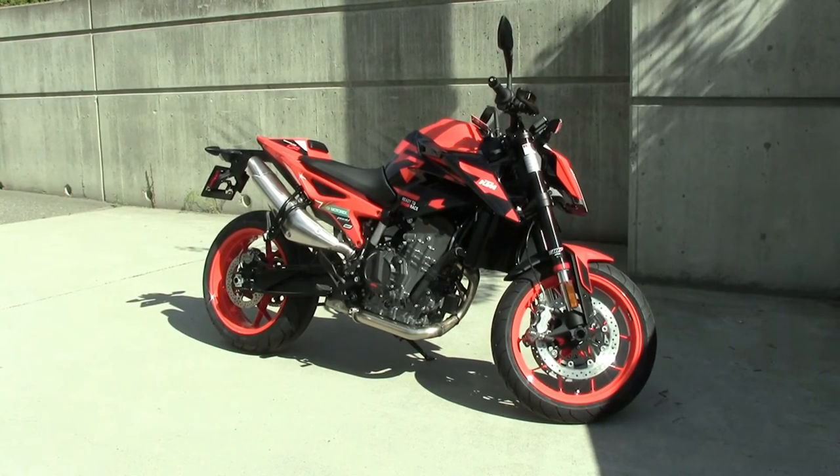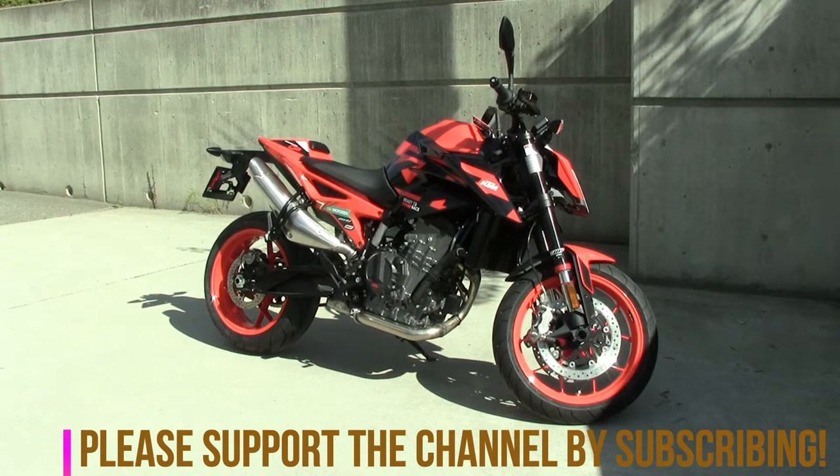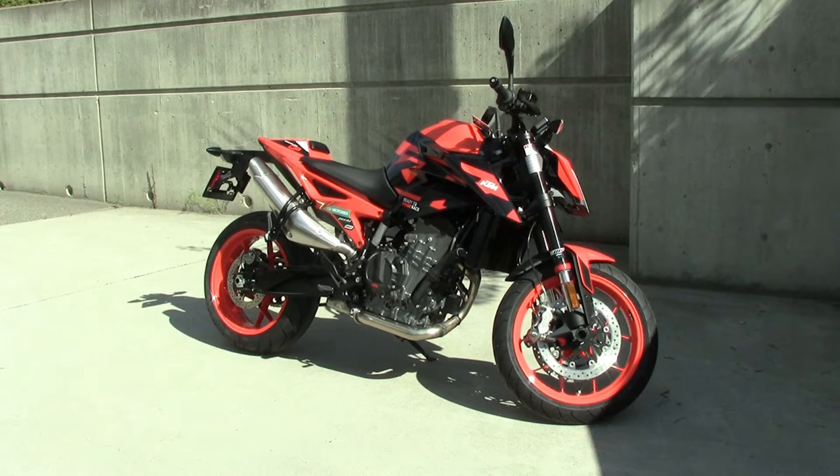So they call this one the Duke. You know it means business when you got a name like that. It is a 6-speed transmission. It is liquid cooled, electric start. It's 85 kilowatts for its horsepower or engine power.